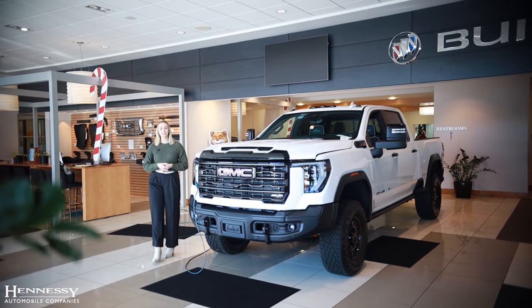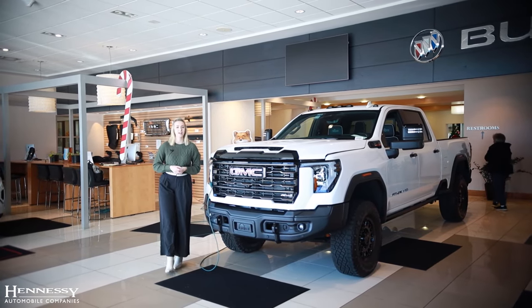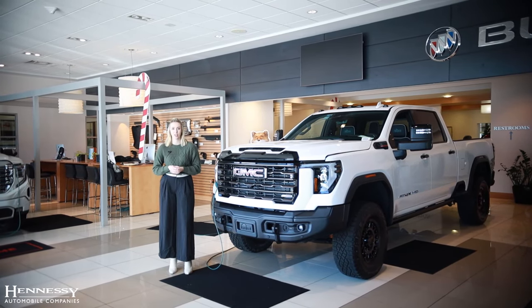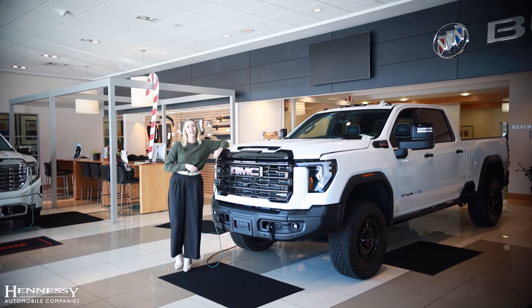Hey guys, it's Allie down here at Hennessy Buick GMC in Morrow, Georgia, giving you a look at the all-new 2024 GMC Sierra 2500 HD. Let's look at what the 2024 redesign brought to this already incredible truck.